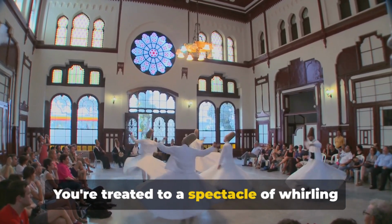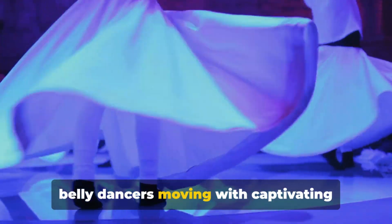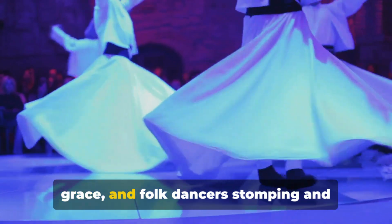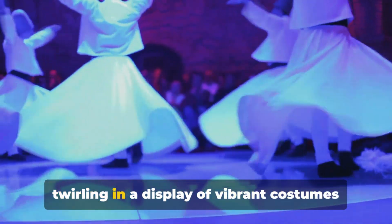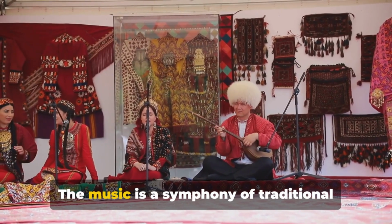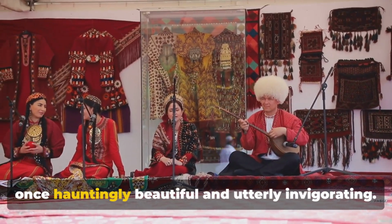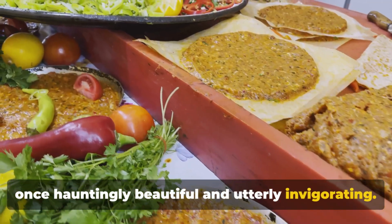You're treated to a spectacle of whirling dervishes spinning in hypnotic rhythms, belly dancers moving with captivating grace, and folk dancers stomping and twirling in a display of vibrant costumes and energetic choreography. The music is a symphony of traditional instruments, creating sounds that are at once hauntingly beautiful and utterly invigorating.